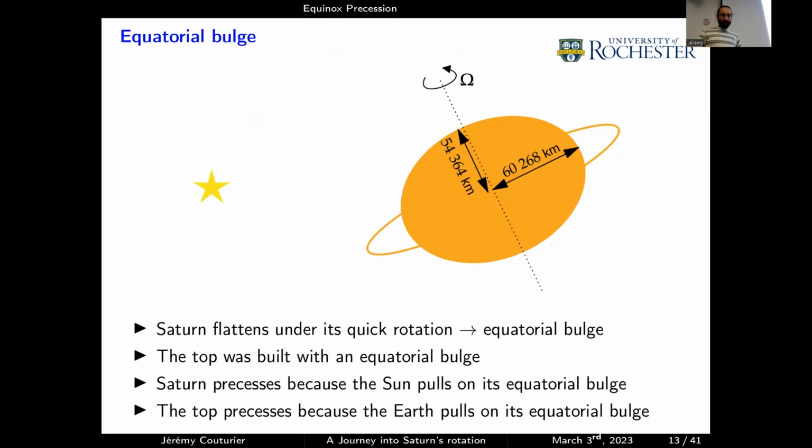And now, in the case of the top, when you put it on the table and you make it spin, the Earth is pulling on the equatorial bulge. And in the case of Saturn, it is the sun which is pulling on the equatorial bulge. And if something is spinning and you try to pull on its bulge, it just makes it precess and then has its precession motion like that. So that's what happens for the planet Saturn and for the top.